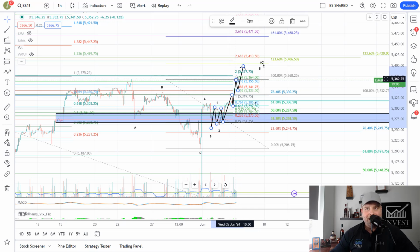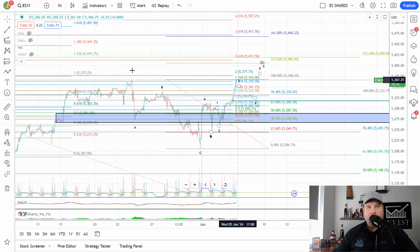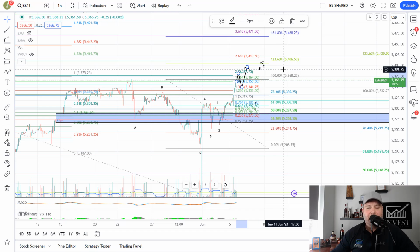So can they extend this above the 5360 zone we're at right now? Of course they can. They can extend up to 65, 77, wherever they're going to go. That's how wave threes work. However, we would be looking for them to find a reasonable top in this area, give us a smaller pullback, and then finish the pattern in the 5375 to 5400 or 5450 area overall.